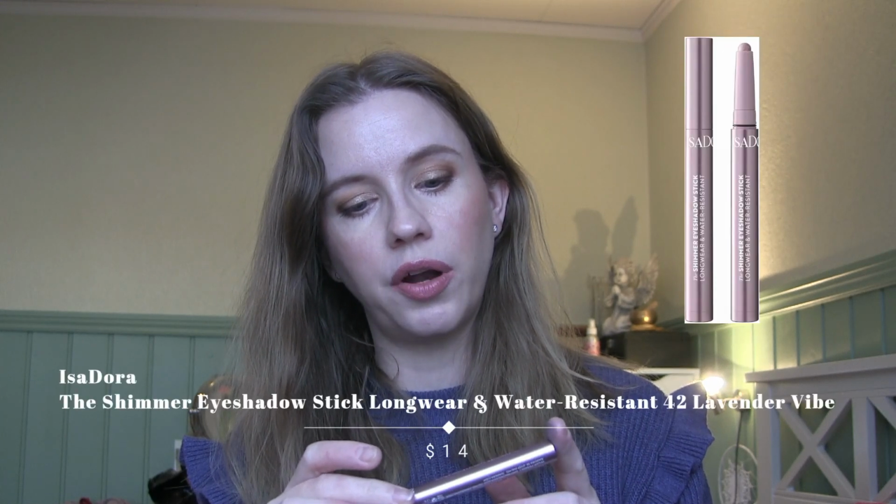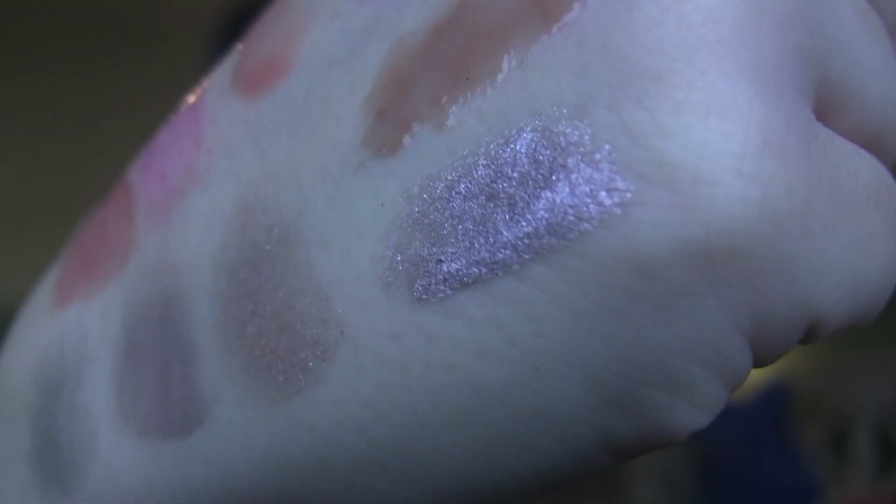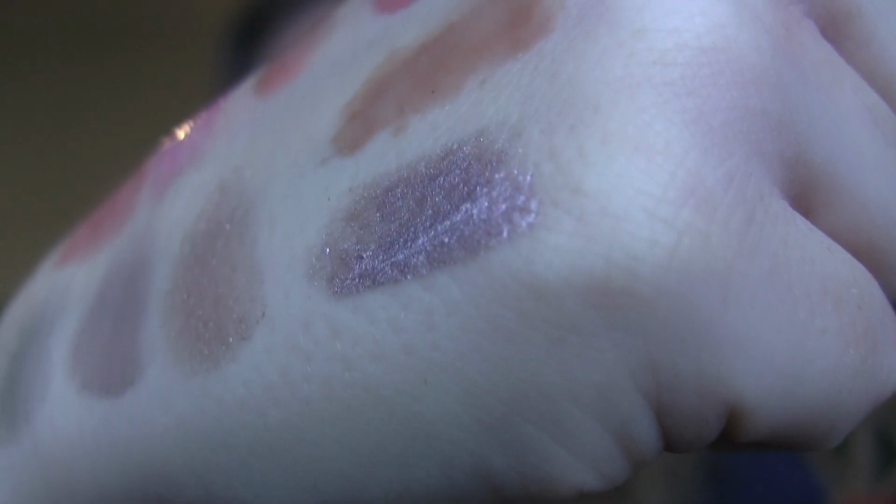Shimmer Eyeshadow Stick Longwear and Water Resistant in Lavender Vibe. I hadn't seen anyone talk about these previously, and I love Isadora as a brand. It's a cruelty-free Swedish brand, and I swatched this in store and I thought it looked absolutely beautiful, and the color is beautiful, but there's two things I don't like about this. One, it twists up, but you can't twist it down. I don't like those kinds of retractable pencils.